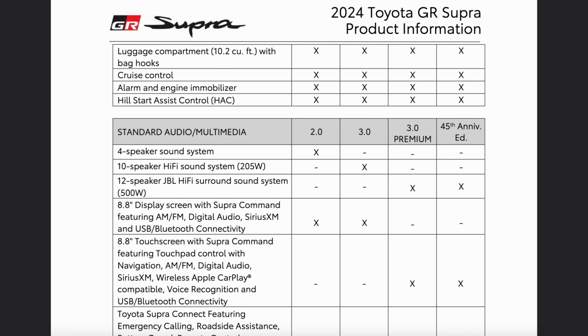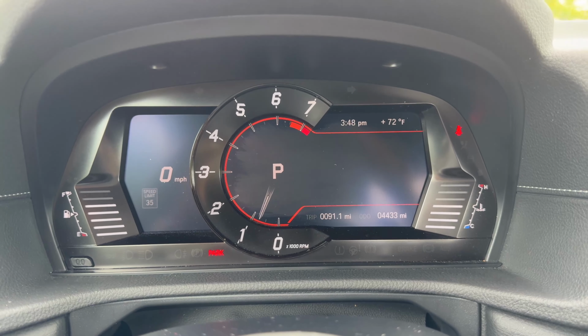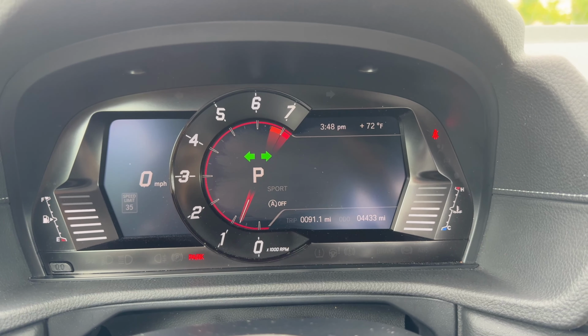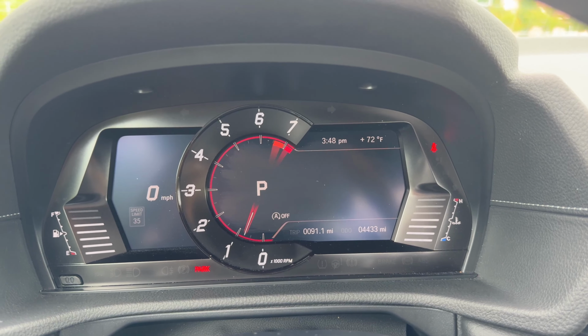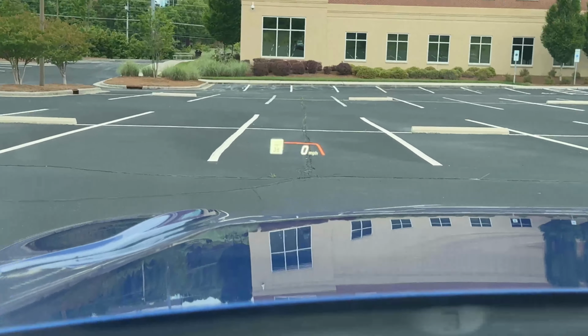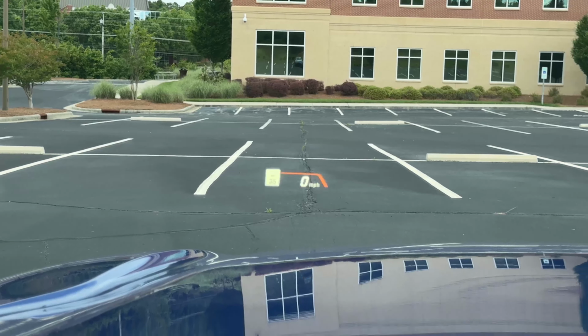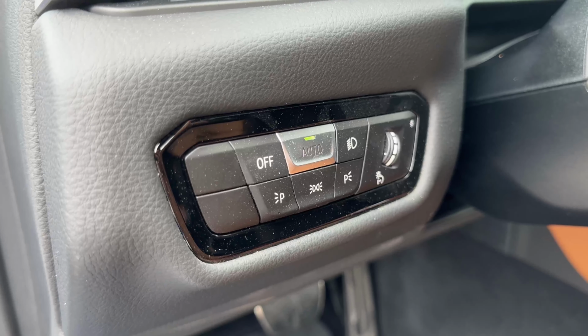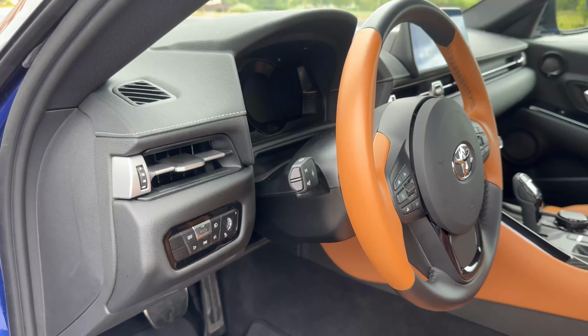You have a digital gauge cluster here, but with this Supra, the digital gauge cluster doesn't really even do anything. It's set to look exactly like this pretty much all of the time. And if you want to look at your miles per gallon, your tire pressure, and all of those things, you have to look at it from the infotainment screen and not from the gauge cluster. So that's one thing. I wish you could actually do more with the digital gauge cluster. But regardless, we have one touch up and down windows for both of these windows here.